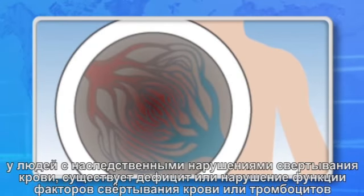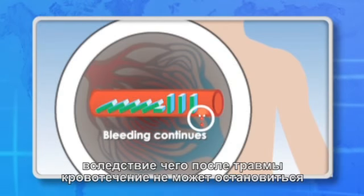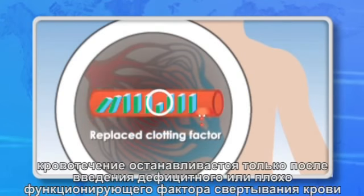People with bleeding disorders have deficiency or dysfunction of clotting factor or platelets, resulting in inability to stop bleeding when injured. Consequently, the clot they form is weak, and bleeding goes on longer than normal. Bleeding stops when the deficient or dysfunctional clotting factor is replaced.